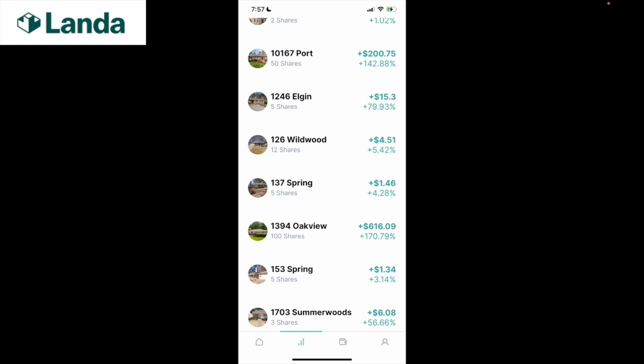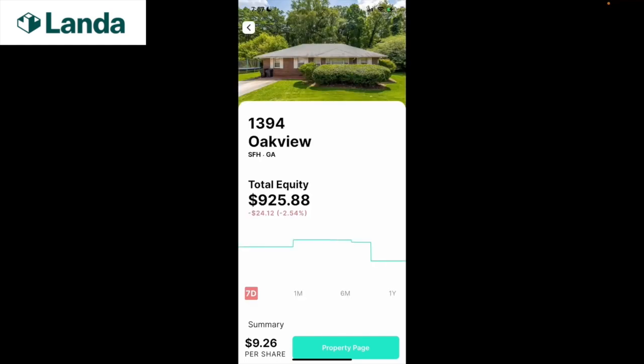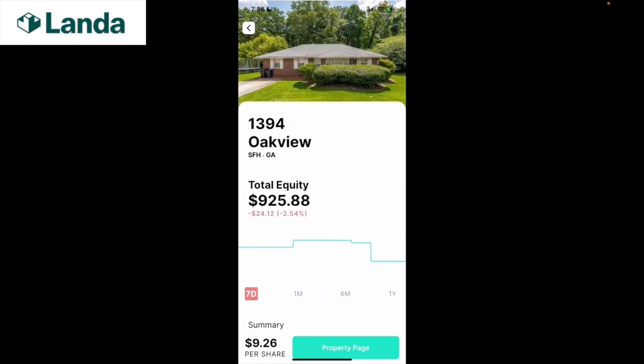I'm gonna go ahead and click on it. You see I have a really crazy return here. My share in this property was 9.26. Now I'm gonna go ahead and show you how much I paid for this share. Let me go down here. I only paid 3.61. Amazing. Total dividend I got from this was 44.2, and the total appreciation is $565. And I had 100 shares in this one.